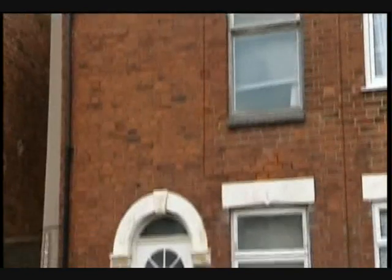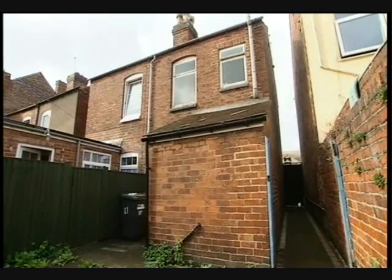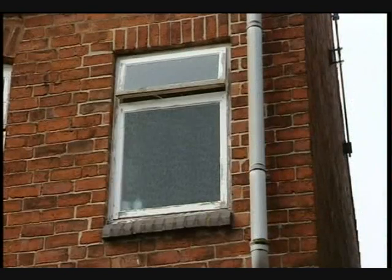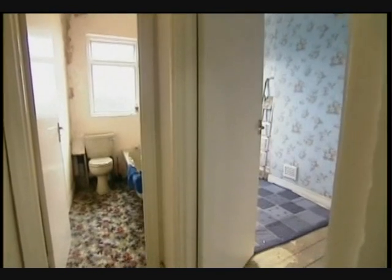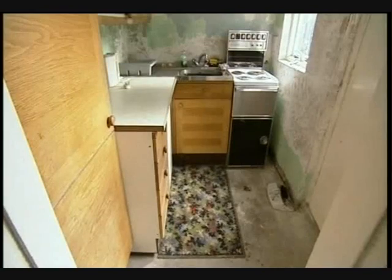So the main problem here is up on the roof. With the rest of the general upgrade that needs to be done, I'm concerned that although guided at £38,000, there might be a ceiling price for this type of property.